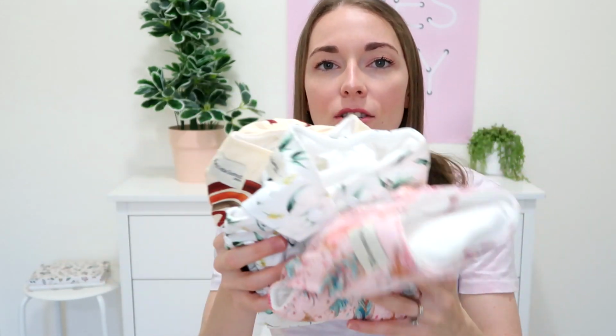Just so you can visualize, here are just a few of the cloth nappies that I have for my little girl. I've got a 1-year-old. She is using cloth nappies at the moment.